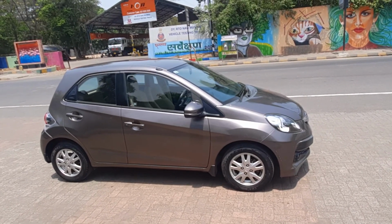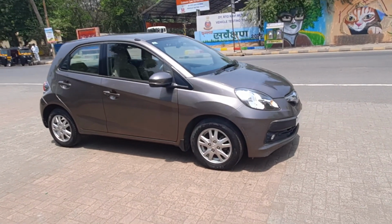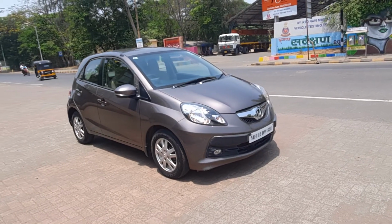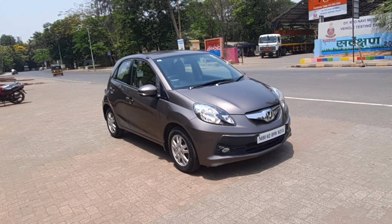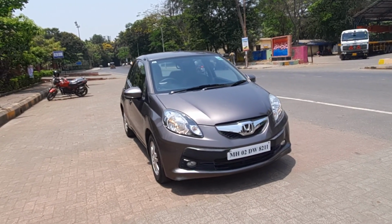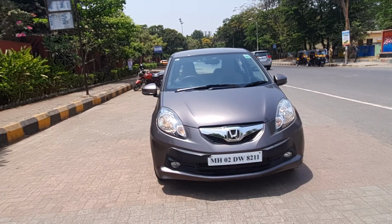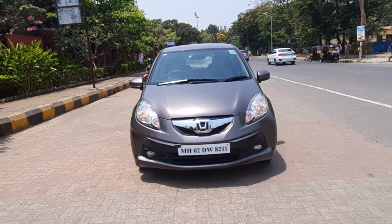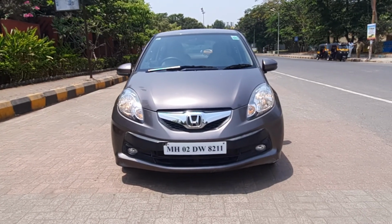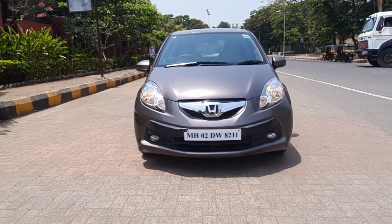The car currently is in original paint, but since there are a few scratches here and there, I will get the front and rear bumper touch up done, and a few scratches on the panels are also visible, which depends. If you want, I'll do the touch up. If you don't want, I'll not do the touch up. Overall, a very beautiful, non-accidental, non-flooded car. On the RC, it is a second owner. It was a corporate registration to individual transfer.